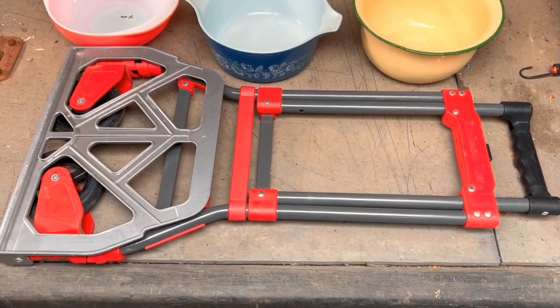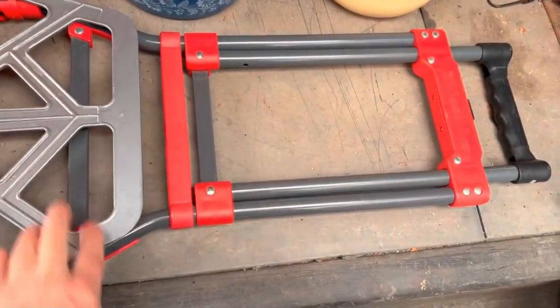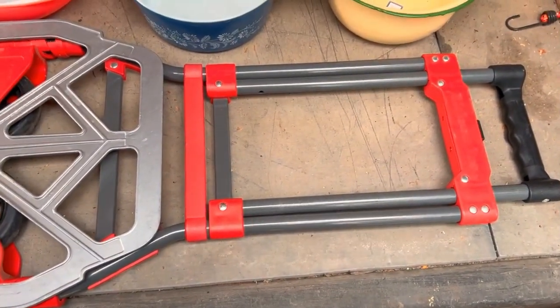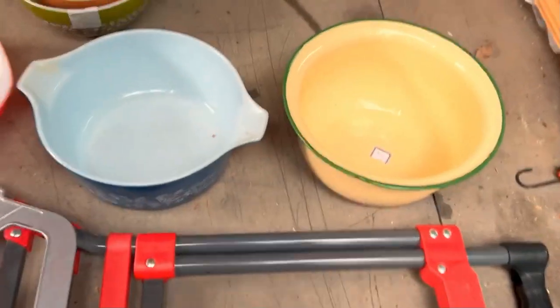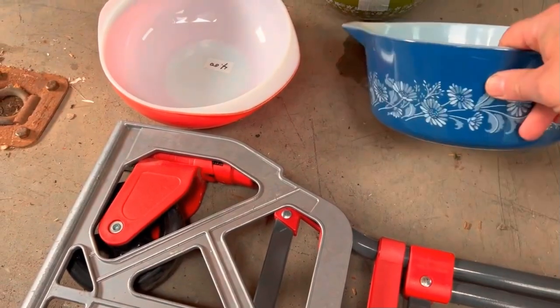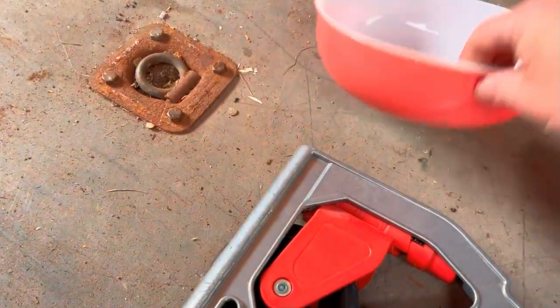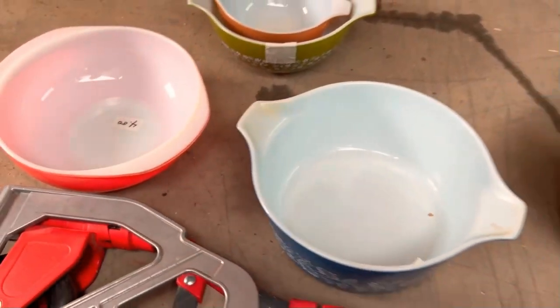So this is all I got. Folding cart, which I figured would be handy for just keeping in the van for $15. A little enamel potty for $3. Piece of Pyrex for $5. Another piece of Pyrex for $4. And 2 pieces of Pyrex for another $5. And that was it.